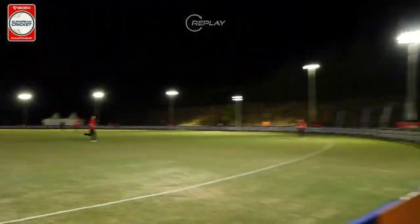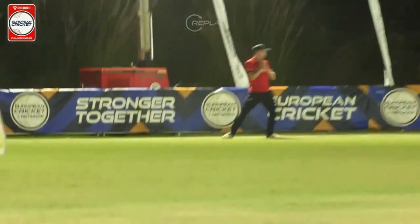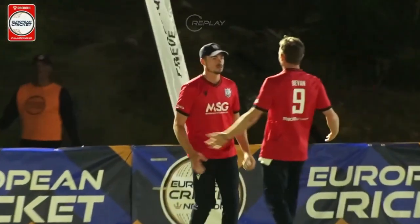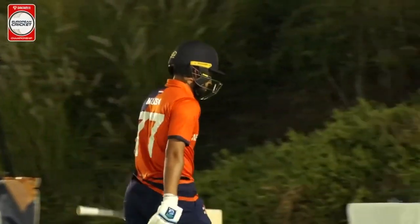Edwards gets it. Catch is taken there by Thomas Bevan. The Bevan seemed to swap places there with Young as well. And maybe Young not picking the ball so well, so Bevan takes over. He holds on to the catch. Musa is going to be 6 and out for him.